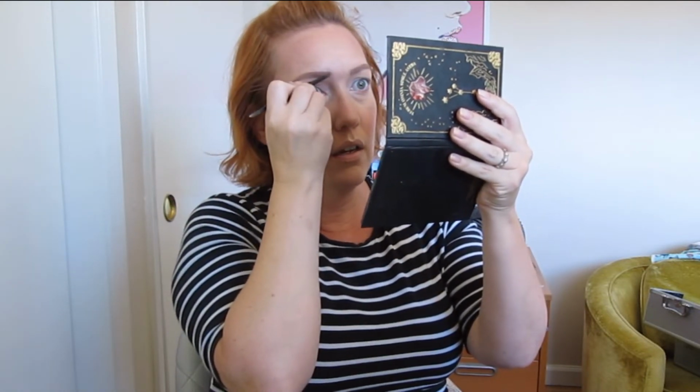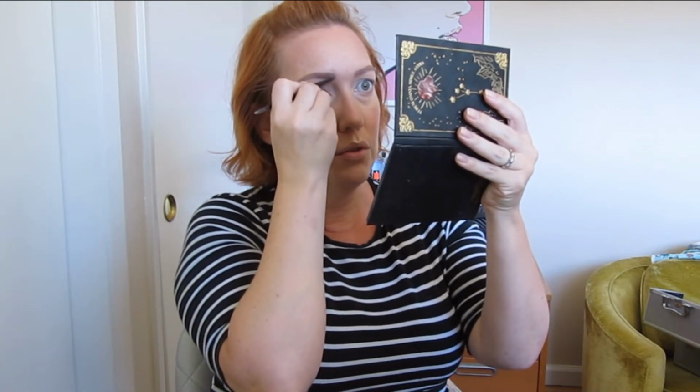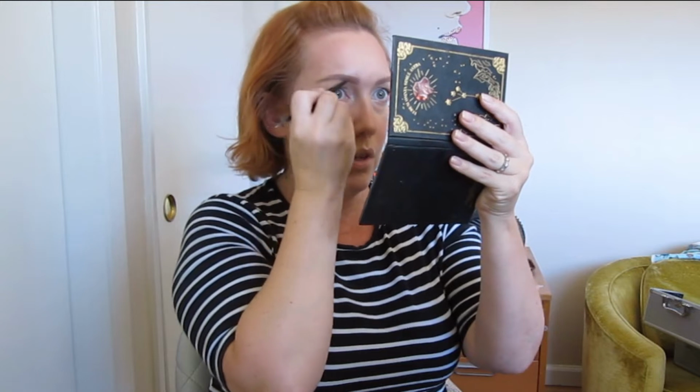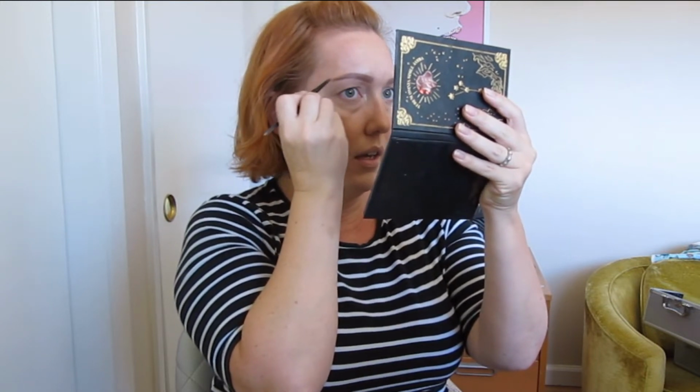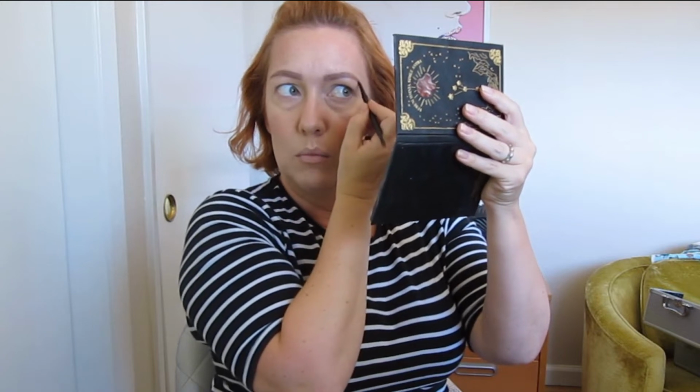And at night, I use a different moisturizer than I use during the day because I'm trying out a new one during the day that has an SPF, and it's meant to be a day moisturizer. But I'm using the Pixie by Petra rose ceramide at night.